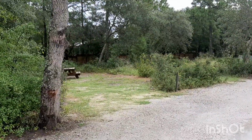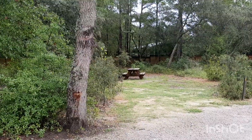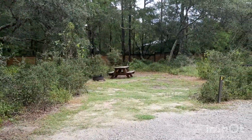Alright, so there is tent site 3. So I'd say T5 and T4 look like they have the most shade if you're here during the hotter time. So again, that's number 3 right there.